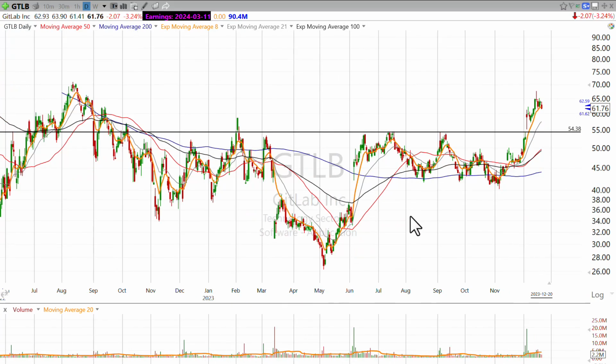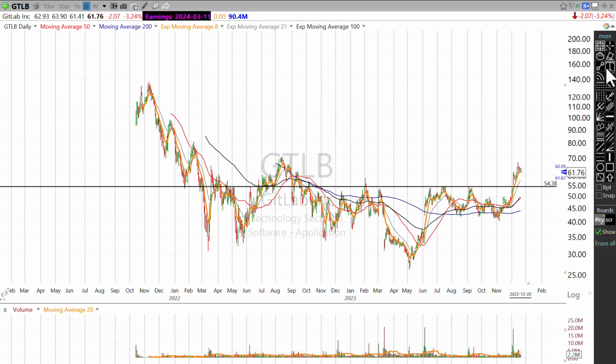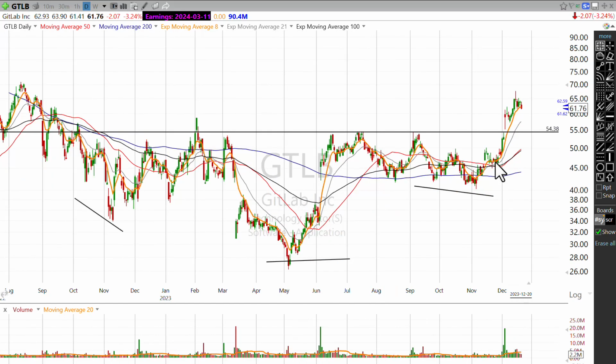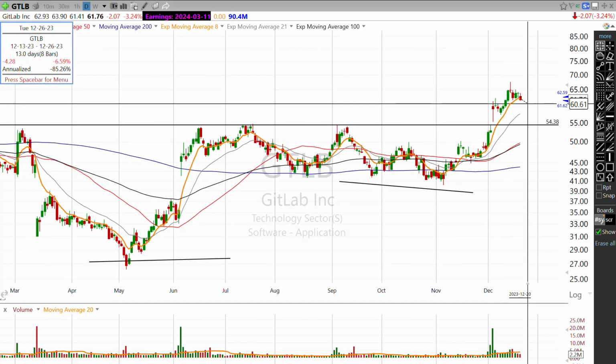This year, it's been okay and it hasn't been too extended, but if I zoom out here, you can see that Gitlab has a bit of a potential inverse head and shoulders pattern where we have one shoulder here, the head. And then maybe you could say this is another shoulder there. And so, a little bit of a pattern here. And it broke out just late November into December. And last couple of days, just kind of been pulling into support here.